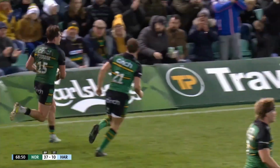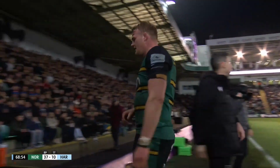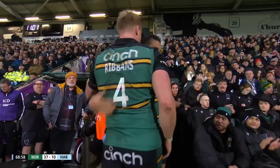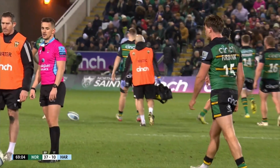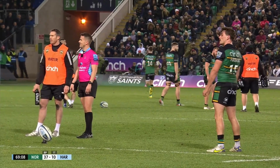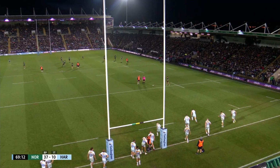Great from Hutchison. Dingwall in there as well. He's had a good game, Ribbons, hasn't he? High quality stuff from Dave Ribbons. He has carried really hard. Put himself about defensively as well. Just provided that focal point, really. One of the many focal points for Northampton this afternoon.